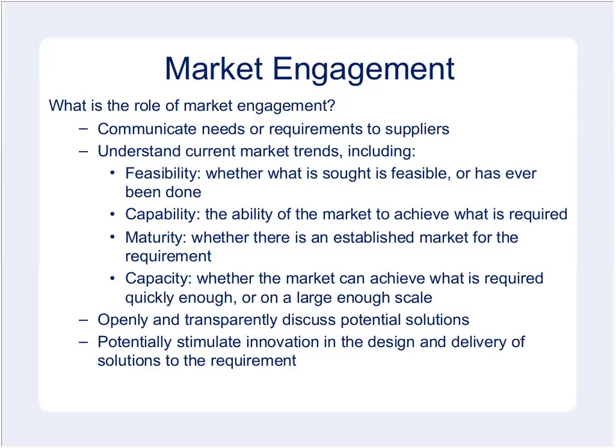And whether the market can achieve what's required quickly enough or on a large enough scale. So it's particularly relevant to innovation procurement. Innovation, this is a big generalization, I'm not sure I 100% buy into it, but innovation generally tends to come from smaller businesses. Do those smaller businesses have the capability to deliver what's required if that innovation is brought forward? It gives you the opportunity to openly and transparently discuss potential solutions, and we'll talk about that in more detail in a sec, and potentially stimulate innovation.